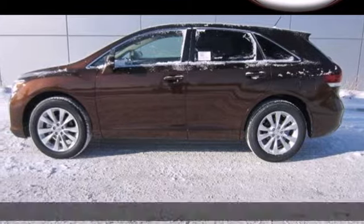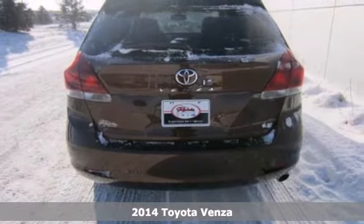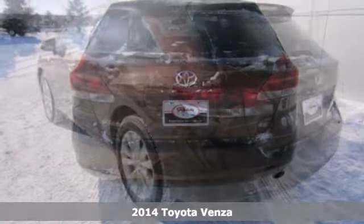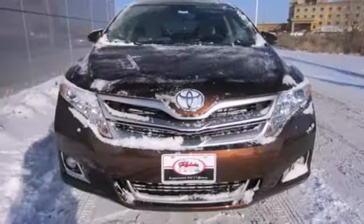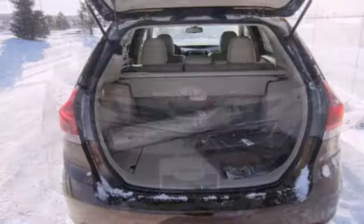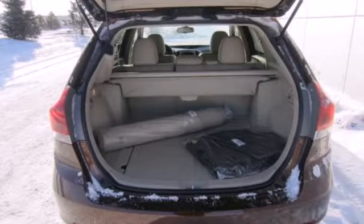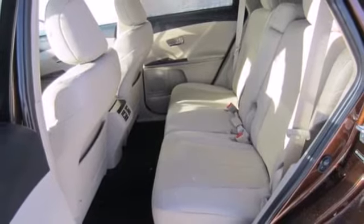Here's a 2014 Toyota Venza. This refined vehicle fits perfectly between small and large SUVs for the just right size. It has the Star Safety System, a suite of safety features like multiple airbags, stability control, and a tire pressure monitor. Additionally, it includes heated mirrors, fog lights, keyless entry, and climate control.